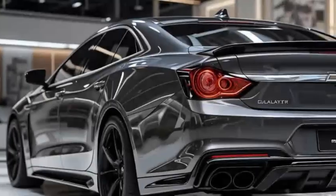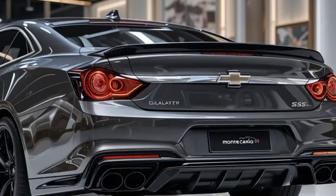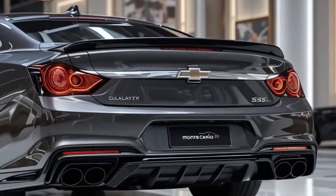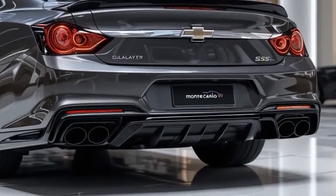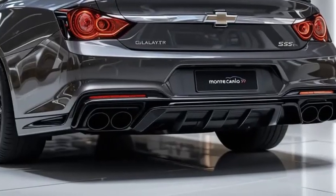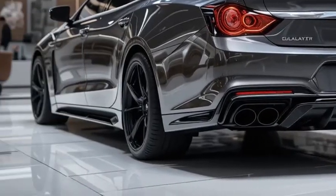Space in the back is a bit tight, pretty much what you'd expect from a two-door muscle car, but it's perfect for short trips or tossing in your gear. Overall, the interior nails the balance between comfort, tech, and performance-oriented design without going overboard.